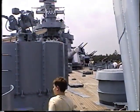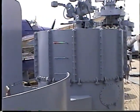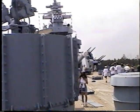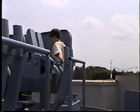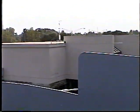Jesse, this thing spins round. If you get over there on the other side, that whole thing will move. Those are the 40 millimeter. Those are called Bofors. This has a little pedal thing down there, like a bicycle thing. Put your feet on it.